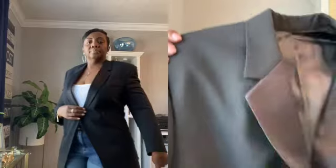And y'all, this blazer fits amazing. I love the way it fits on me. Now, the only difference is this is a size 39 and I'm typically about a 42 in men's, but I really love this blazer. Don't be afraid to shop the men's section. The men's section offers really good options for women in terms of their shirts, their jackets, their suits even.